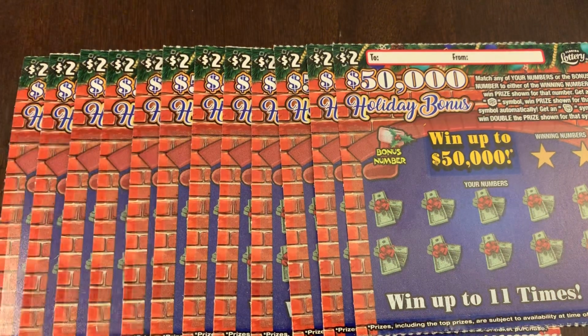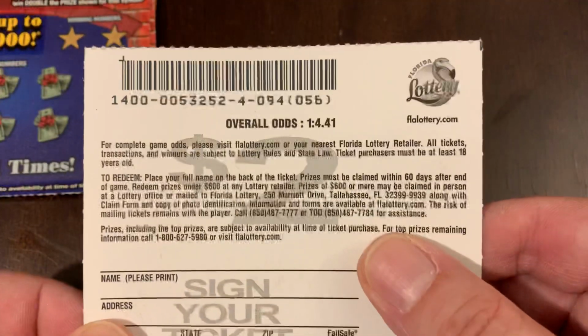Hadn't played much of the $2 version of the new holiday bonus ticket, so I figured I'd get 12 of them from 94 going down. So they're in the range that I like to play. Haven't had much luck on these. Haven't really played much, but these are 1 in 4.41 odds.